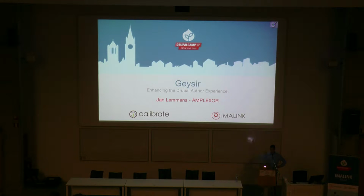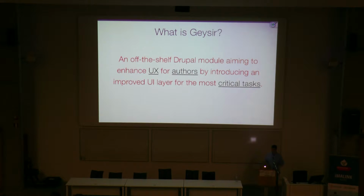And today we want to introduce to you Geysir, which is something new we have been working on. And it's all about enhancing the user experience or the author experience in Drupal. So, what is Geysir? Geysir is actually an off-the-shelf Drupal module. It's off-the-shelf, meaning you can install it and it doesn't require any configuration or much configuration. It aims to enhance the user experience for authors by introducing an improved UI layer for their most critical tasks.